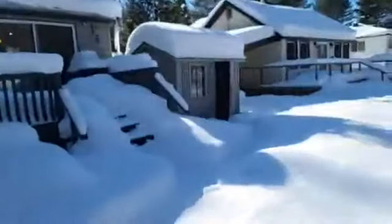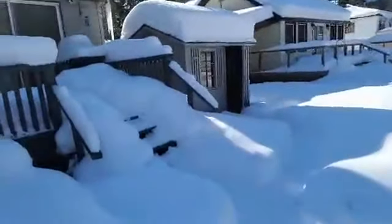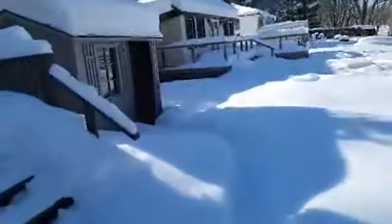And let me show you the shed somebody has open. So that's where I have, you can see the life jackets and basically pool floaties, etc.